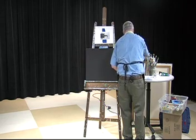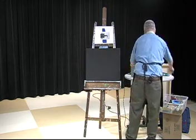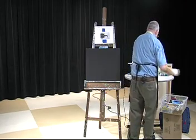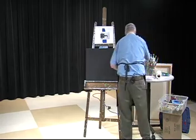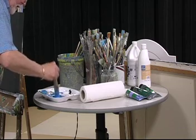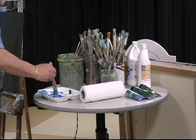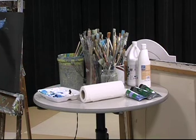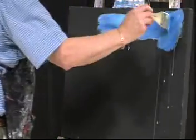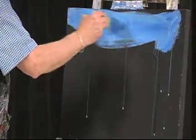I'm going to start with a big brush, just to get the background done. All right. So I'm starting with using gesso white, three different blues. I'm just going to put the blue right on the canvas. Really wet. I also got my blower, so I'm not worried about it being too wet.